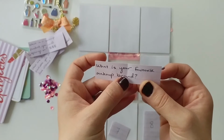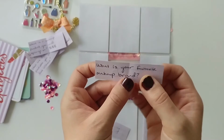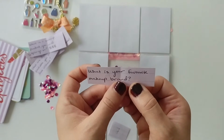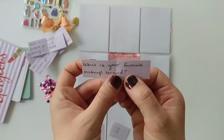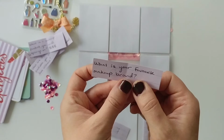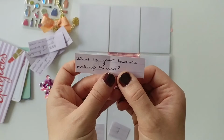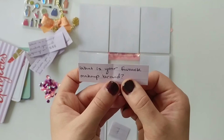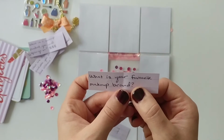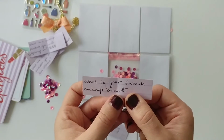Oh, I'm trying to think what I have. I have a hodgepodge, but then I try to think about what I do on clients. It's also kind of a hodgepodge, but I really do like MAC. But if you want to get away from MAC, let's see. I would say Makeup Forever probably has an all-around great variety, like foundation, lips, eyes. NARS is also probably really good.